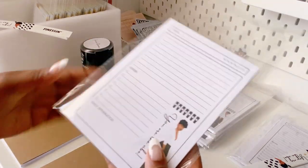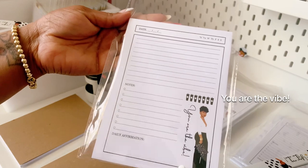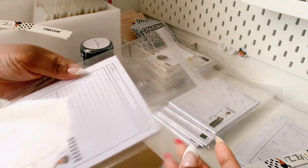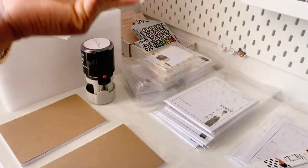All right, so this is You Are the Vibe notepad featuring Diva Doll Tony. You know, recently she has become a little popular, so I decided to put her on a notepad.